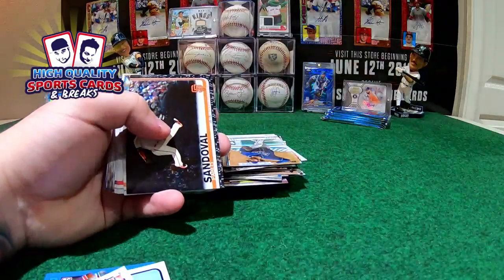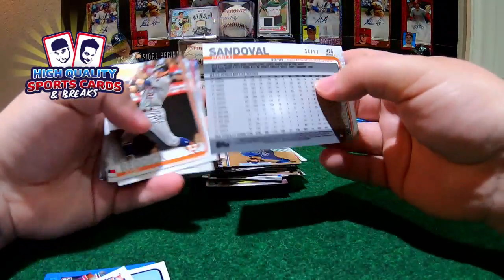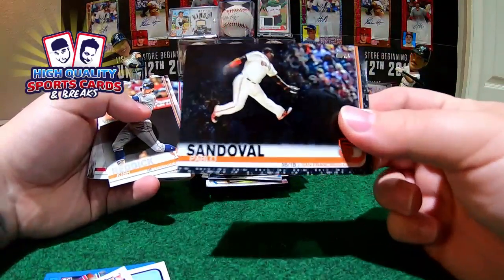150 gold. Nice, Matias. Pablo Sandoval, black, out of 67. Nice piece. Black parallel for the Giants.